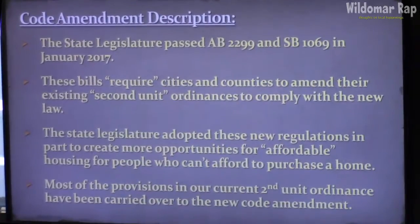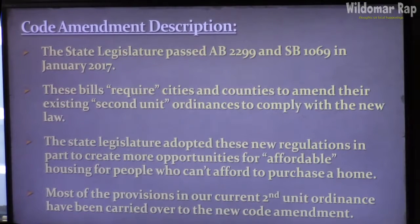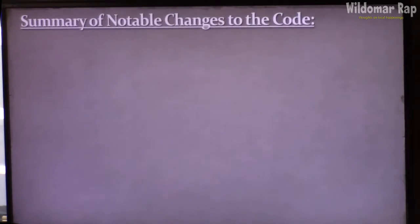The state legislature adopted these regulations in part to create more opportunities for affordable housing and for property owners who live on their property to have a second unit that they can rent out to family members or give to family members for free, or rent out to whomever. Most of the provisions in the current second unit ordinance have been carried over to the new code amendment.